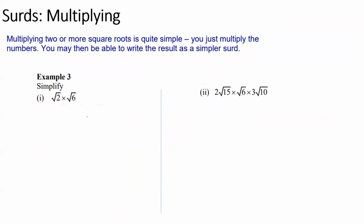So if we're looking at our next topics, we've looked at simplifying, we've looked at adding and subtracting, now we're looking at multiplying. This actually is easier in a lot of ways. So it's just thinking about methods that we can use as we work our way through. I've got root 2 times root 6. Reversing the simplifying method we did before, we can write this as root 12, because remember, we can just split it into our factors.